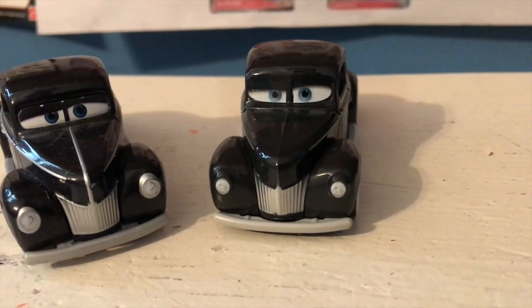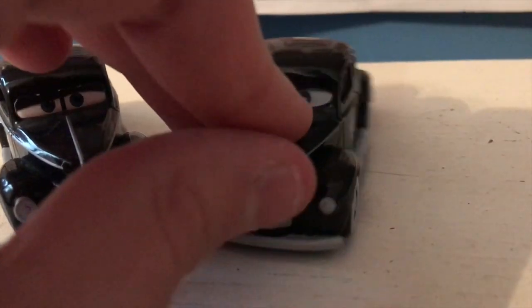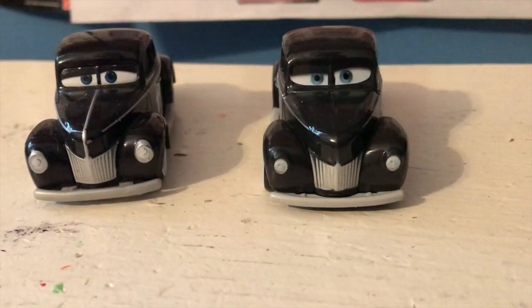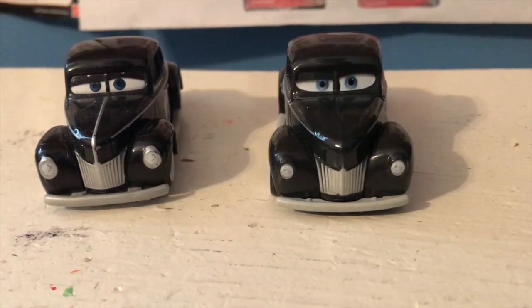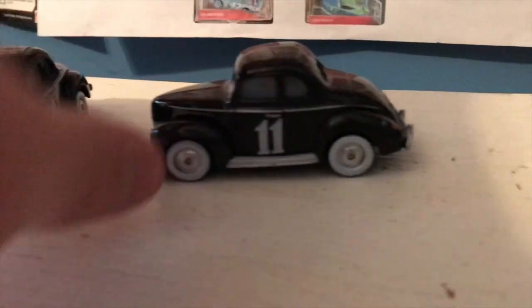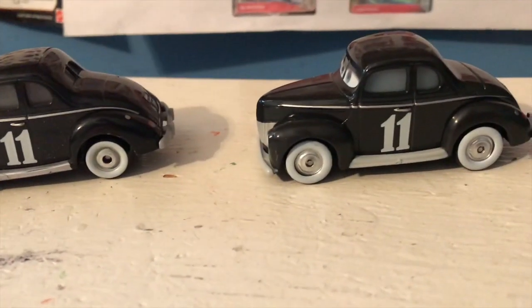Honestly, I kind of prefer it with that not painted, but I don't think that's accurate. That is a weird choice, but okay. Expression definitely seems a bit different, but I think it's mainly because of those eyes. No, it's definitely different. It's closer to the variant of the regular Junior. Number 11 there on the side. The wheels look a little different. The axles just seem a bit longer.